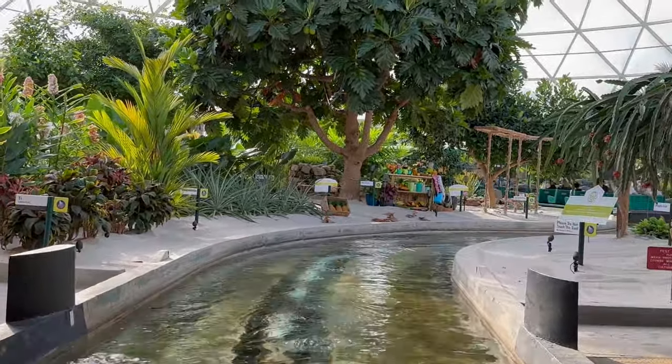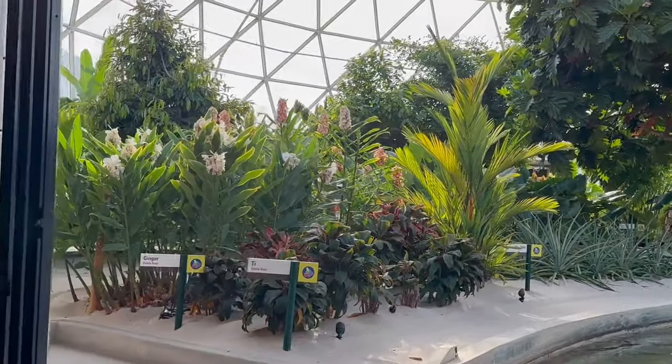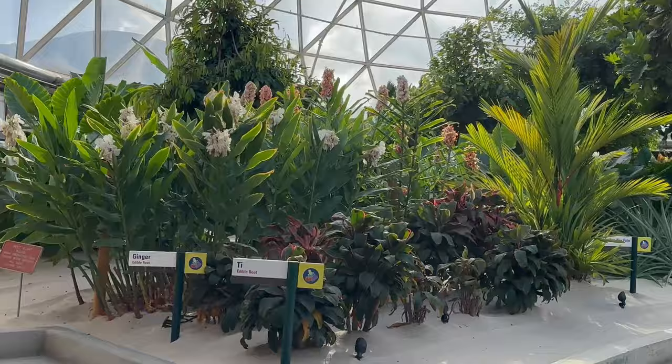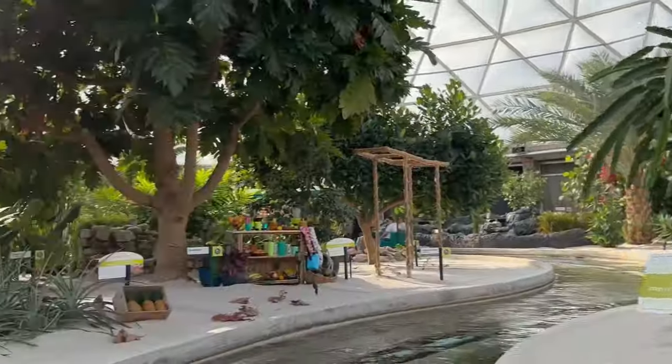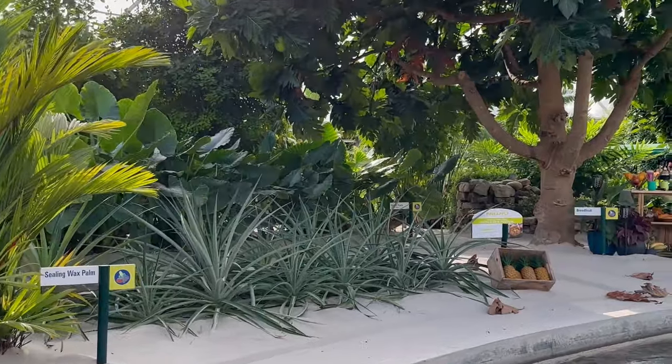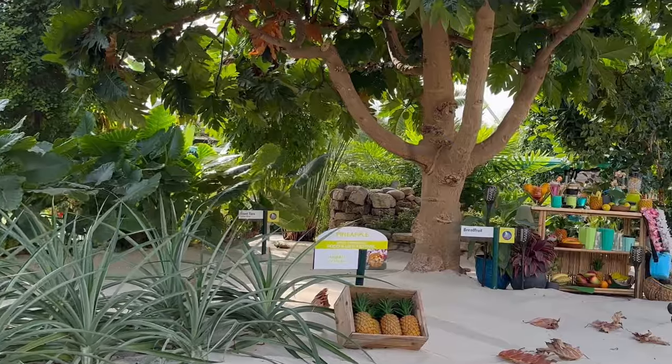So this is my favorite part of everything. So you can see all the food in here. So all this food, they actually use. And you can eat it at the restaurants around the Walt Disney World Resorts and parks.